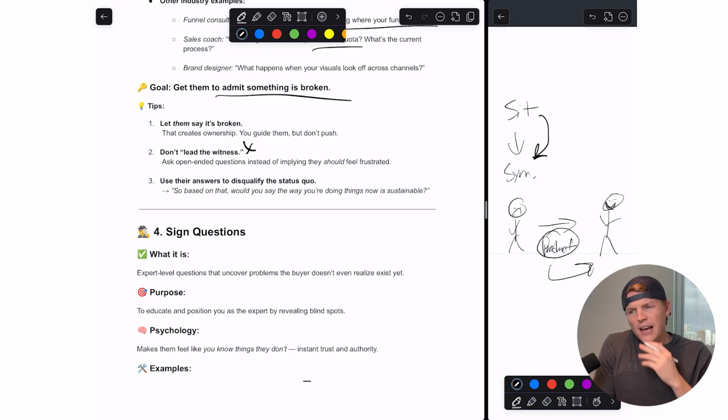"So do you feel, you told me you're only going to the gym once a week. Do you feel going to the gym once a week is really holding you back from hitting your weight loss goals, right? Do you feel that way?" Don't lead the witness. They can feel that, and immediately their crocodile brain will shut it down. They will say, this is bad. This person is just trying to sell me, and they won't like that.